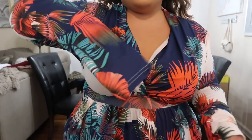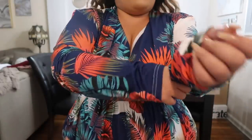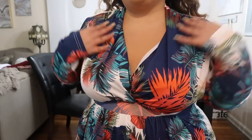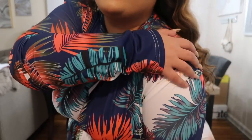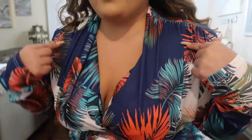It is a long sleeve. Again, because I'm short, the sleeves fit me longer, but they can just be put a little bit higher. Really nice. It is on the thicker side, so it might make you a little bit hot if it is a very hot climate. It has shoulder pads in the corners here, so it does have a really nice structure to it. It has a little bit of a designer look to it because of that structure here and the way the neckline falls right here.